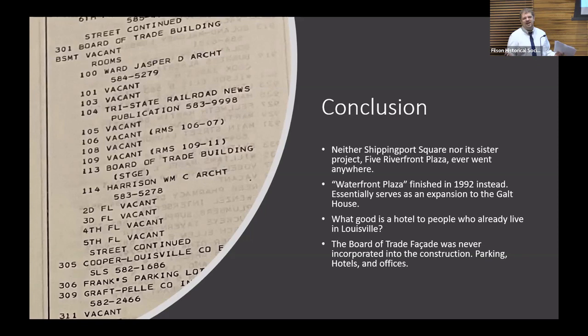So that's exciting. Keep in mind, that was 1992. They discussed the idea of the project in 1972, and 20 years later, they get an expansion to the Galt House. So if you're someone following the story from the ground floor of things, this is a very disappointing way to end it.